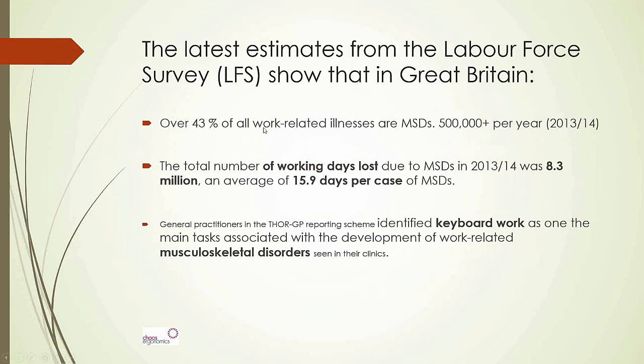Over 43% of work-related illnesses are MSDs. Working days lost, this is in Great Britain, in England: 8.3 million working days lost, 16 days lost per case, per person. I think of the cost of that. And these people identify keyboard work as one of the main tasks associated with musculoskeletal disorders.